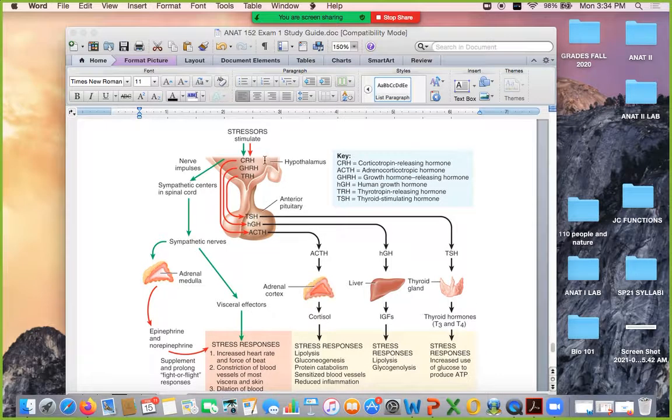Additionally, we have other hormones that are going to be released here from the hypothalamus, like corticotropin-releasing hormone, growth hormone-releasing hormone, and thyrotropin-releasing hormone. Thyrotropin-releasing hormone leads to TSH. GHRH leads to human growth hormone. Corticotropin-releasing hormone leads to adrenocorticotropic hormone. All of these have different pathways that they act on.